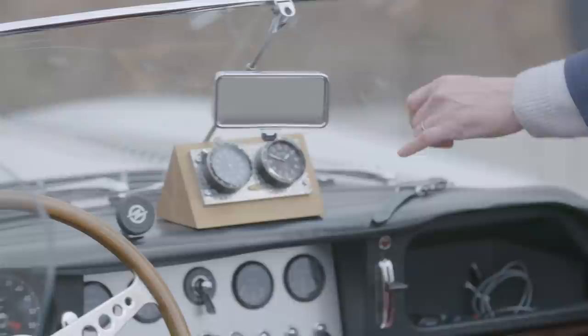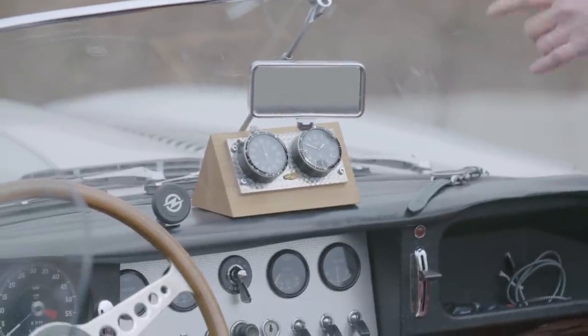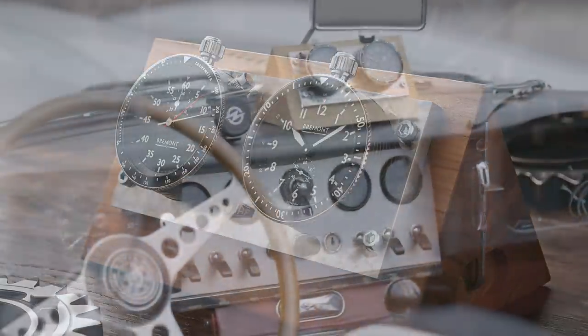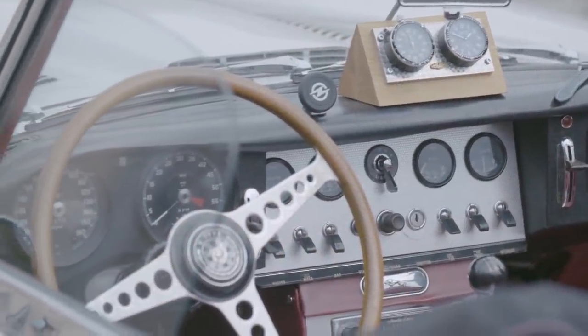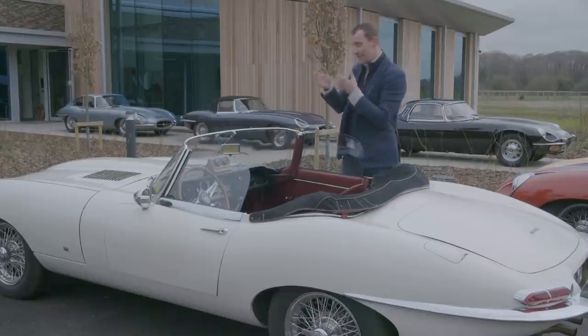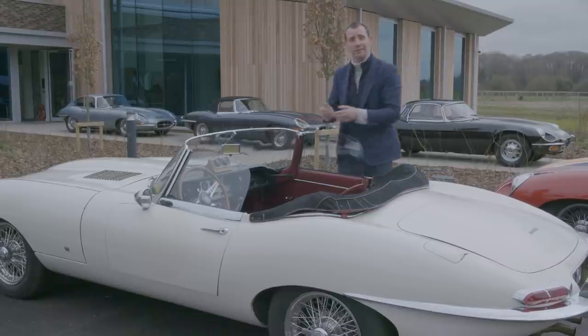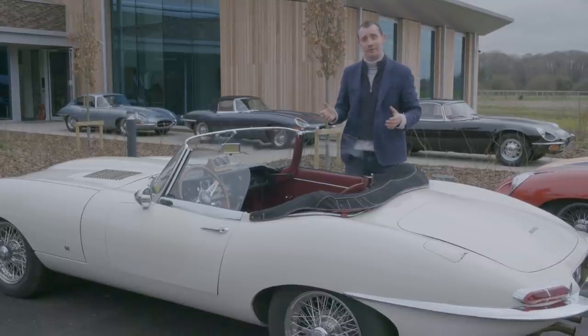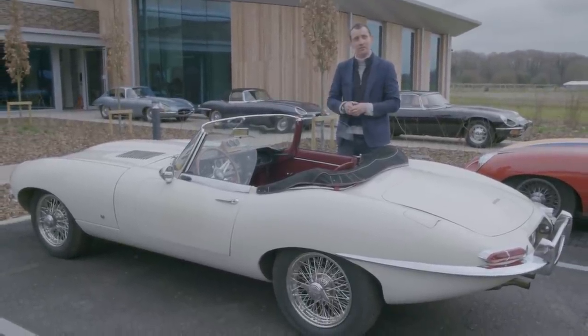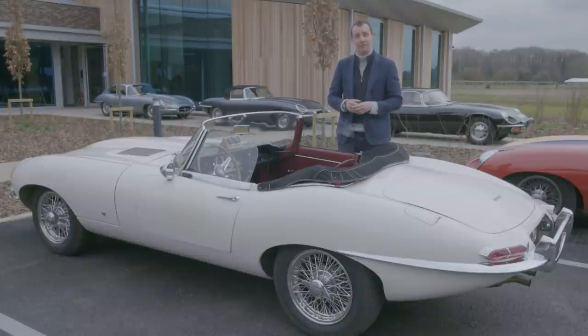This one, you've got the chronograph on the left-hand side, split the chronograph, and you've got the clock on the right-hand side with a beautiful engine tunnel backplate. You can use it in the car, mount it into your car, but also use it as a desk clock as well. But just as importantly, with these two timepieces comes a rather incredible experience where you go to Fen End, where Jaguar's test track is, and you get the chance to drive three very, very special E-types.